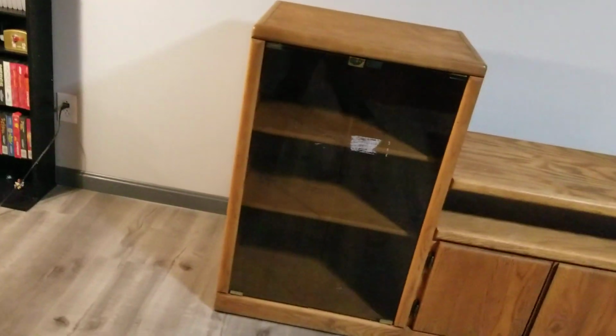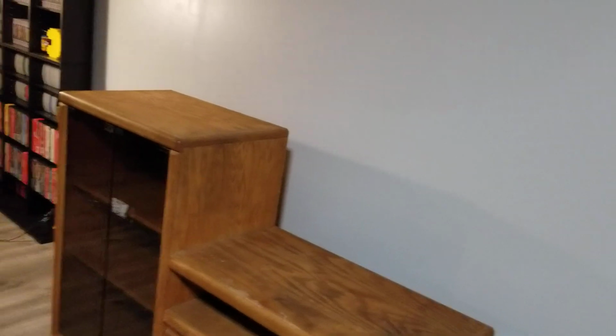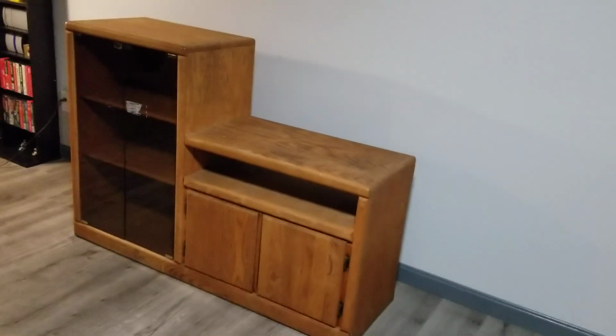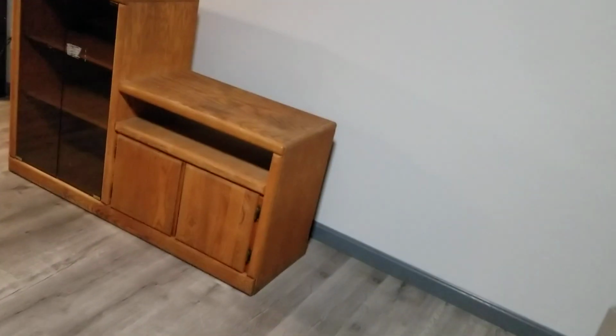So what I'm gonna do with this, I like it because it has a spot for the TV. It should fit my CRT, no problem. I'm gonna paint it. Obviously, it's not staying like this. I think I'm gonna paint it either black or a dark gray. But it's pretty hard, like solid. It's pretty nice in that way. It has some storage space under here, which will be good for larger accessories that I just have in boxes right now, not really accessible.